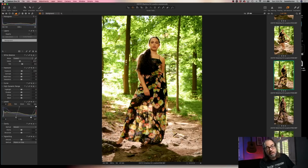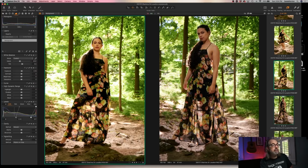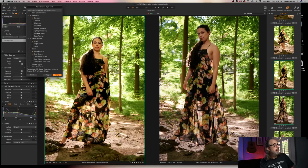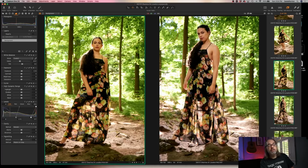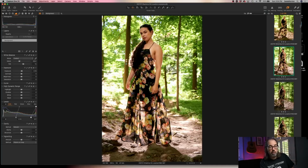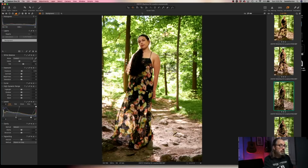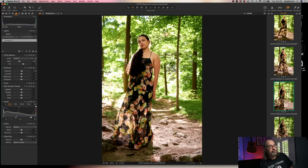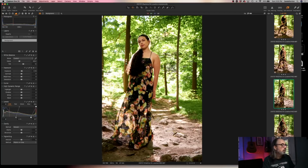So you can click on this and then this one, so the two of them together. And then you go up here and you go adjustments and you go copy and apply, and it gives you this list. So I can look and be like, okay, I like everything except for the color, so I'll just unclick the color. And then it will apply all the other settings except for the color. And now I have that one, right? And if I just paste on the next one, yeah, you see it didn't change the color.